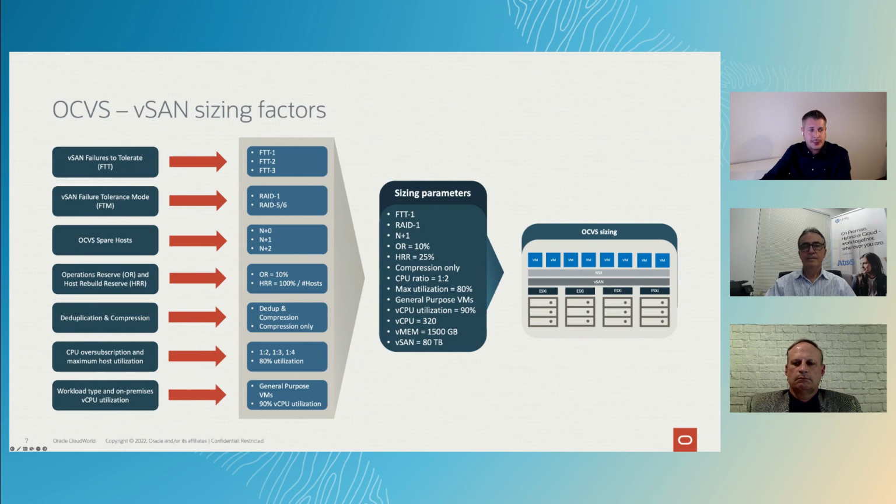data. Another important factor when it comes to availability of services is spare hosts that you want to have in your clusters. When it goes to production workloads, you either want to have at least 1 spare host or 2 spare hosts when it comes to really critical workloads, to be always sure that your data will be available and that you have enough failover resources to host your virtual machines.